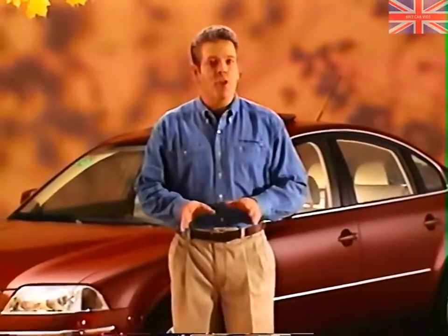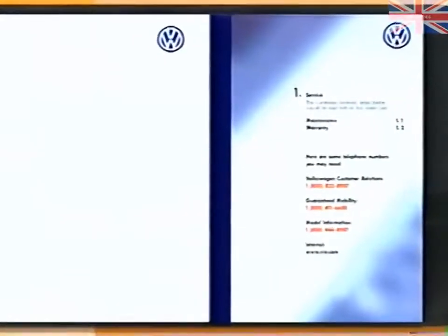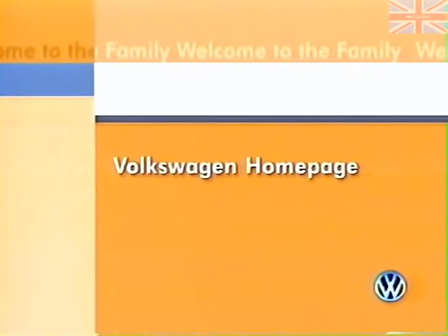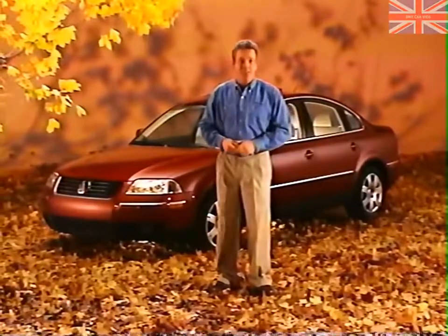We've taken just a brief look at many of the features found on your new Volkswagen model. Remember, consult your owner's manual for complete details on the operation of these and all Passat features. You're also invited to visit Volkswagen's homepage at www.vw.com. Now enjoy your new Passat on the road and in your life.